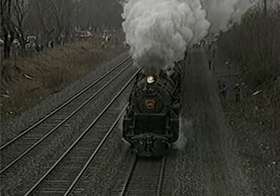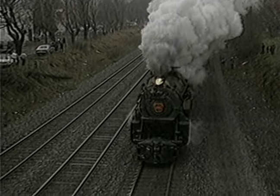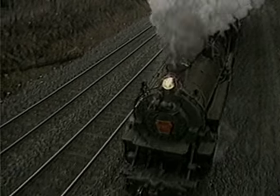Wow, I never knew trains played such an important part in the history of America. How do steam engines work?